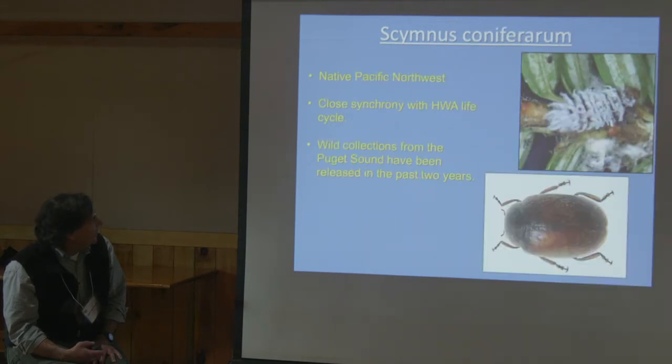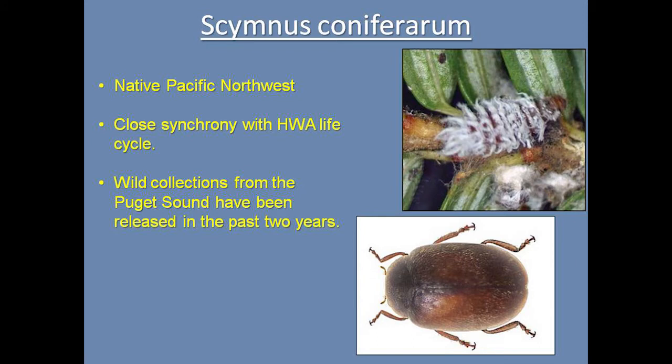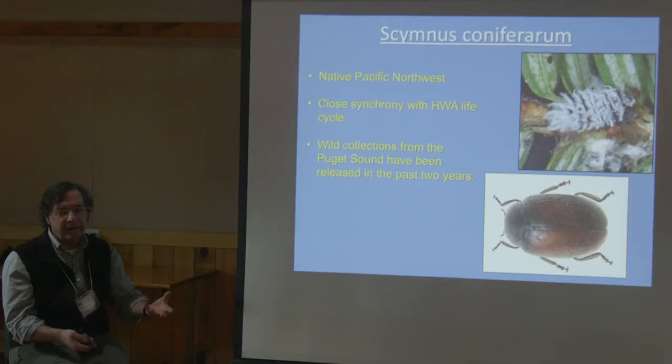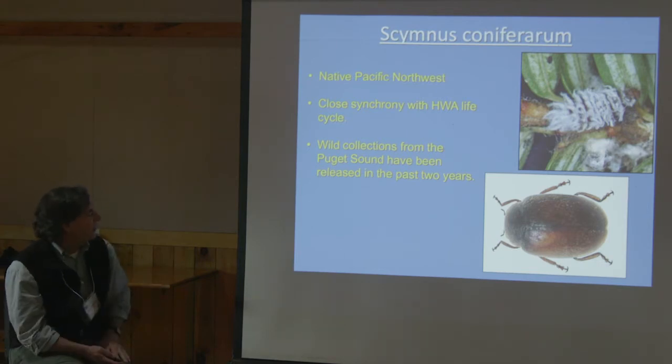Right now, there's another one from the Pacific Northwest. This is another ladybird beetle. I think it's really important when you look at biocontrol, you consider that you can't just rely on one insect. You have to have a number of them to occupy all the different habitats, all the different niches available to them. So that's the way you're going to get 99.9% control, if you have all those little places taken care of.